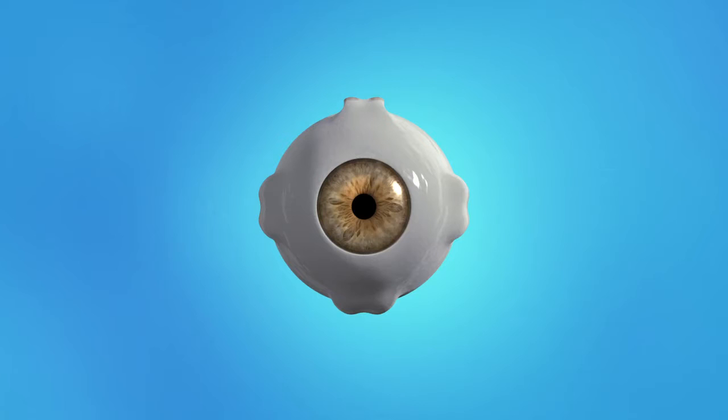Drops will be put in your eyes to dilate or widen your pupils and to numb them. You might also be given a small amount of anesthetic in the outer part of your eye. A lens will be placed on the front of your eye, which is used to focus the laser precisely on the retina. Treatment usually takes less than 15 minutes.